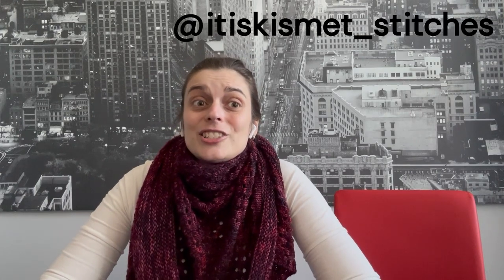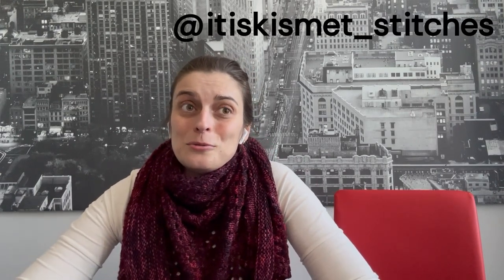Again, I really, really recommend this shawl. I adore it. I have to give a big shout out to my friend Diana, Kismet Stitches. She is the one who taught me, encouraged me to start knitting, and I'm so happy that she did. So like I said, I work full time.